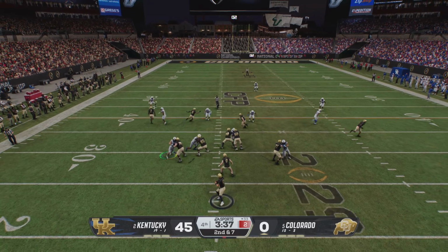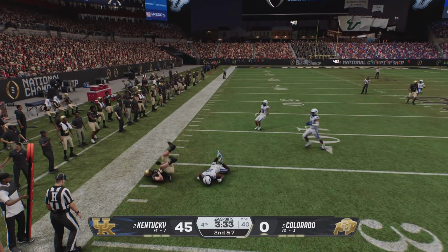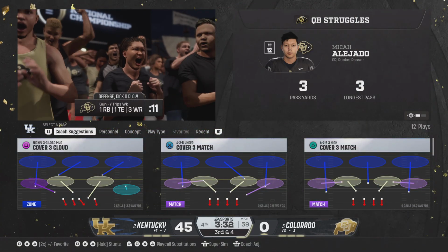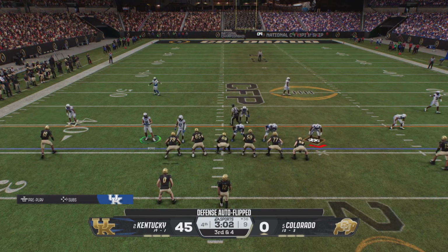Here's the snap. Looking to throw here. Quick completion to the tight end. Defense reacts quickly. A very short gain on the play. Offense breaks the huddle and gets set. It's 3rd down.